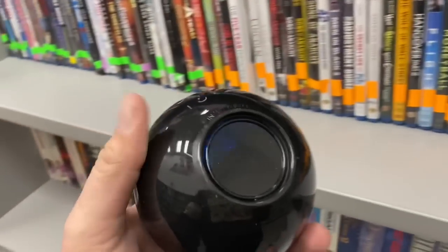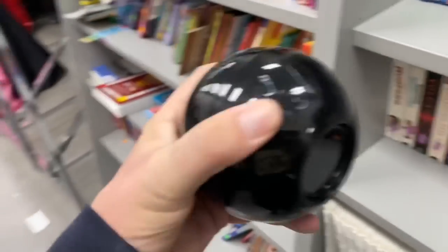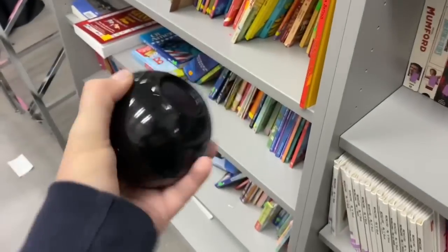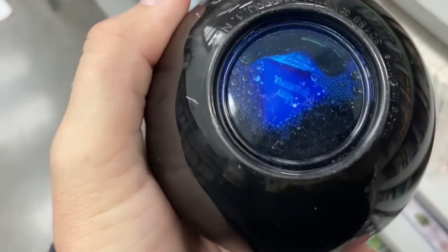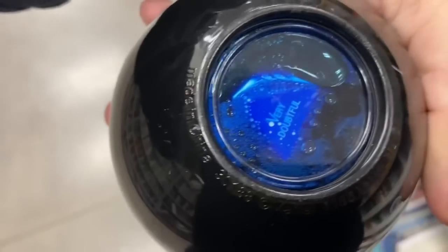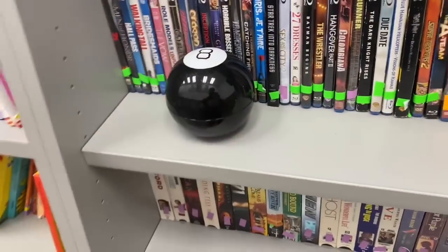Oh, I got a Magic 8 Ball. Magic 8 Ball. And am I gonna find more vintage toys today? What's this say? Very doubtful. Screw you, Magic 8-Ball.